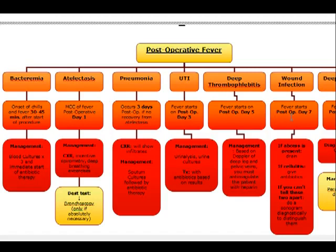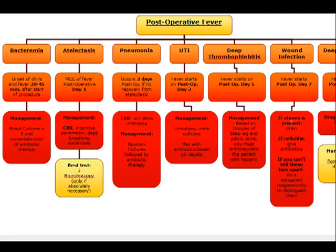Post-op day 7, we're going to be thinking wound infection, okay? And on physical exam, we're going to see warmth, we're going to see tenderness, we're going to see erythema, okay? And post-op day 7, if there is an abscess present, we're going to do drainage of this abscess. If there's cellulitis, we're going to treat these patients with antibiotics accordingly. And if you can't tell the difference between these two, we're going to do a sonogram diagnostically to distinguish between them, okay? So post-op day 7 is going to be wound infection.